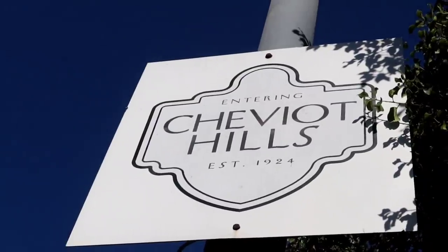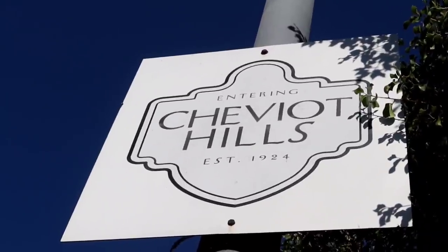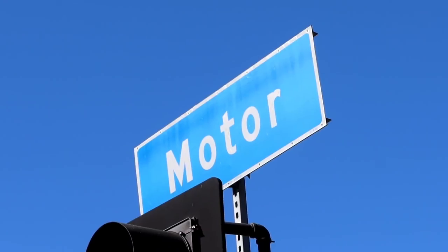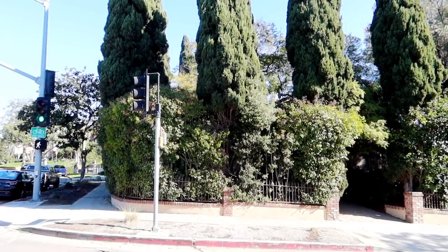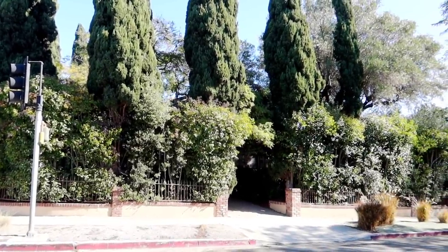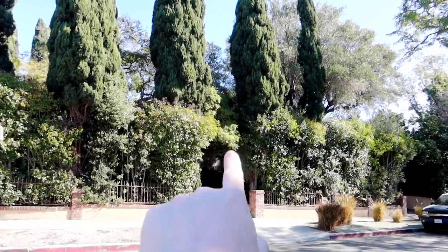As you can see, Cheviot Hills was established in 1924. Our movie came out in 1928. All right, my friends, our primary filming location for this movie, Finishing Touch, was right here, actually.